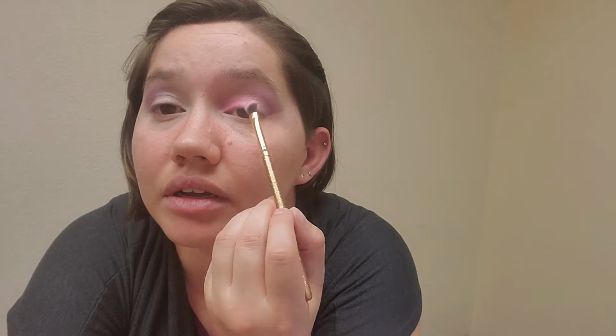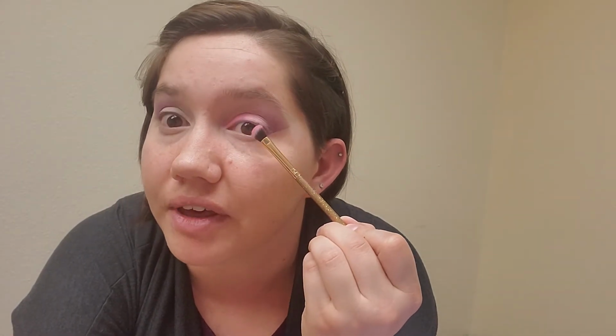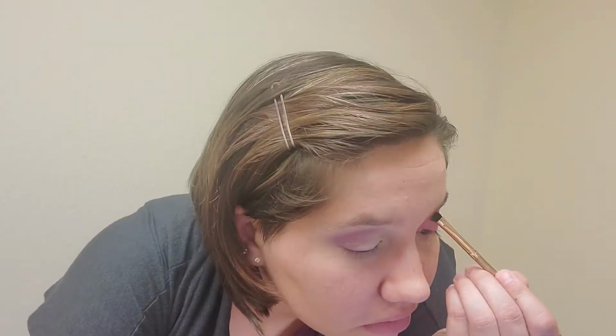That crease line right here, and I'm spreading it out, but it's going to be lighter over here because we're going to fade into that. So keep a lot of the vibrancy, say you just got some makeup on your brush, you're going to pat it on right there because that's where you want the vibrancy to be, and then we're going to fade it out over here. Just fade it out.